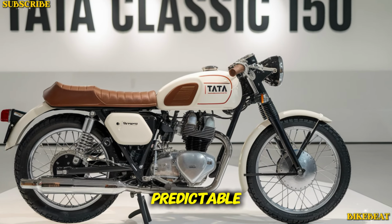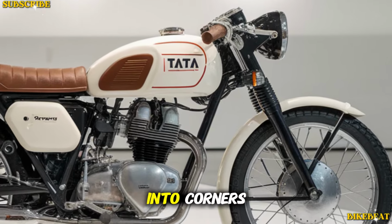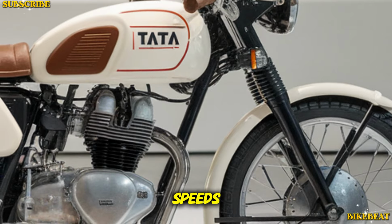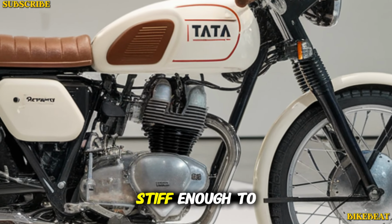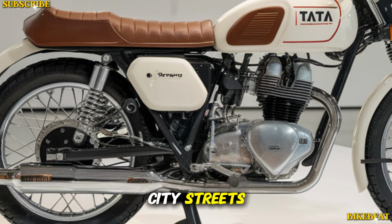The handling is predictable. It's not sporty, but it's steady. It leans willingly into corners, holds a line confidently, and remains well-behaved even at higher speeds. The frame feels stiff enough to inspire confidence but still allows for some flex to handle rough city streets.